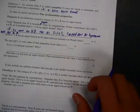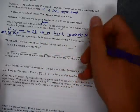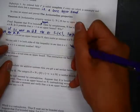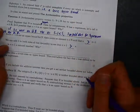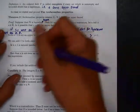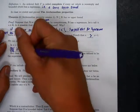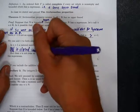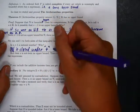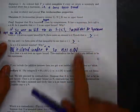So, having done that, since S minus 1 is not an upper bound, there exists some natural number n such that little n, as we just saw, is bigger than S minus 1. Adding 1 to both sides, n plus 1 is bigger than S. Well, wait. n is a natural number, 1 is a natural number. The natural numbers are closed under addition. So n plus 1 is in the natural numbers.